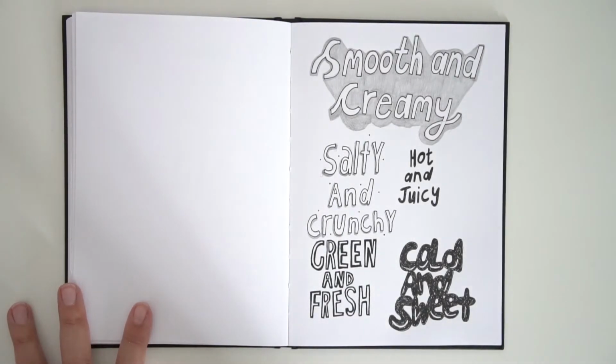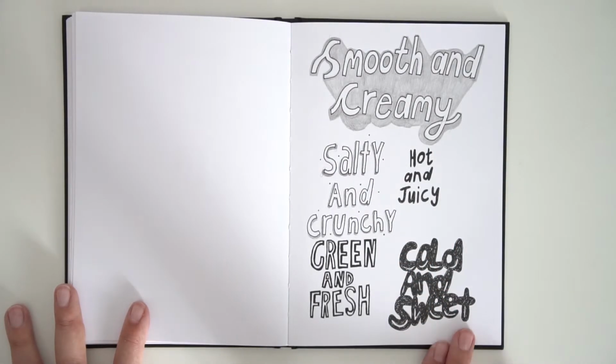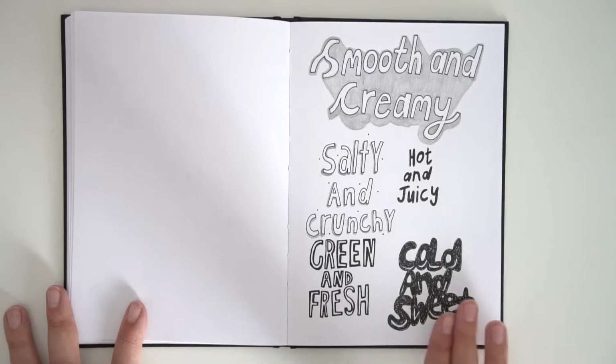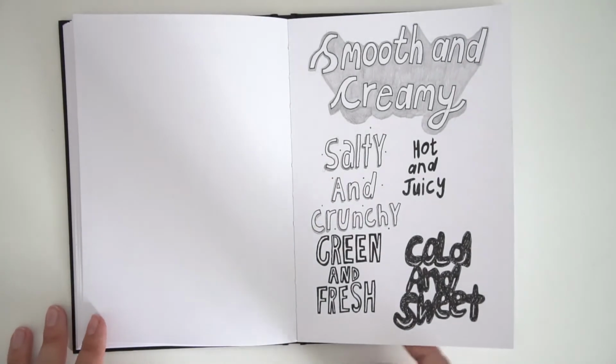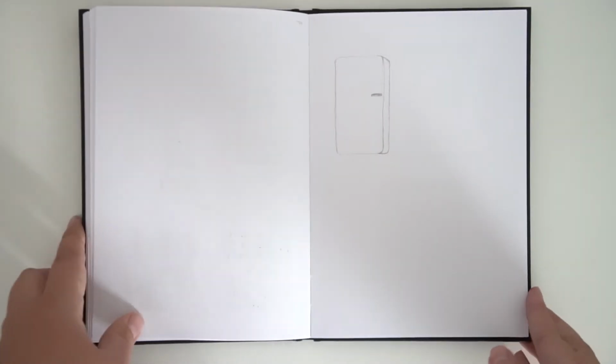This was the start of some ideas for my flavour profile series, where I was just thinking about flavours and textures that I love in food, like the combination of smooth and creamy makes me think of peanut butter, cold and sweet as ice cream, salty and crunchy crisps and chips. So I tried to convey the characteristics of the food in the font. This was a continuation of me doing more typography work, which I've been enjoying. So take a look at my grid if you'd like to see this series, because they're all up there. And of course everyone has random things like a fridge in their sketchbook.